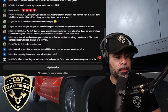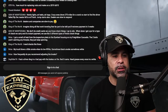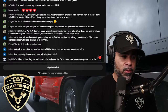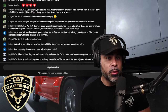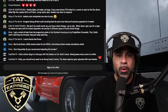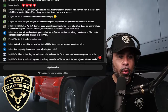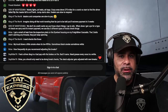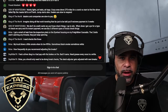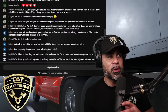So doing boost pressure tests is very useful. If you are a driver and you don't have this type of equipment, what I would recommend is to at least do the soap and water to try to find leaks. Look at the clamps, and also make sure your air filter is being replaced. I would recommend replacing your air filter every 2 to 3 months. Those air filters can get clogged up very quickly.